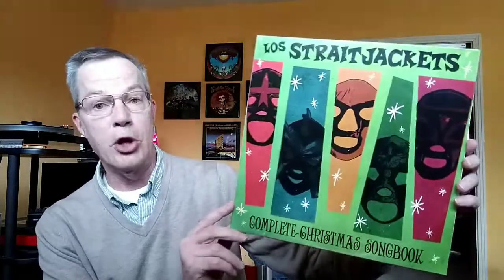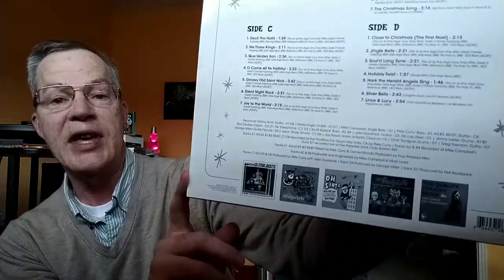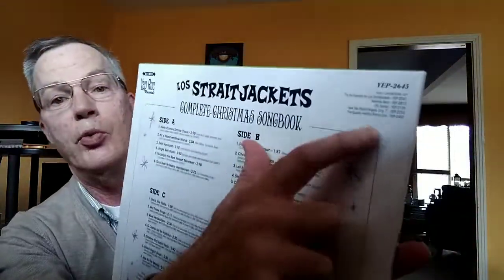So, yeah, William Shatner. While I was there at Grimey's, I also got this Los Straitjackets Complete Christmas Songbook. This is a 2-record set. This also came out in 2018, but I didn't get it in 2018. I just got it this year. They are just doing Christmas standards on here, the ones you would expect to hear. It turns out a lot of these were released previously on EPs, or maybe even full-length albums, I'm not sure. It tells up here the ones they were released on.